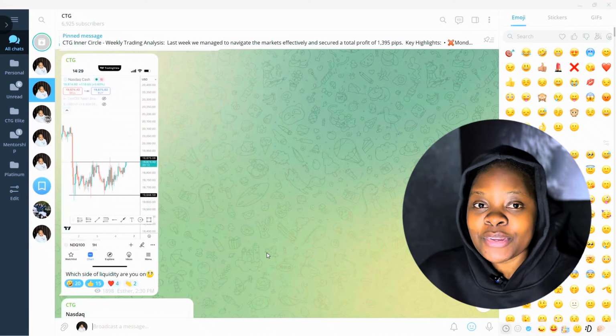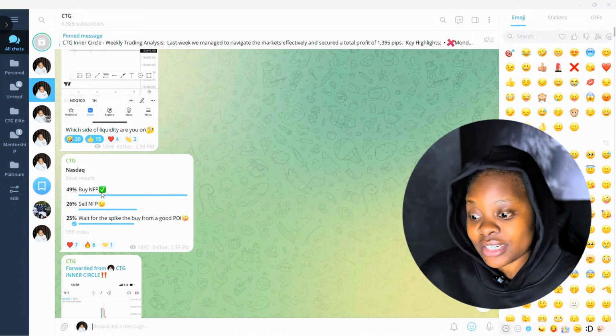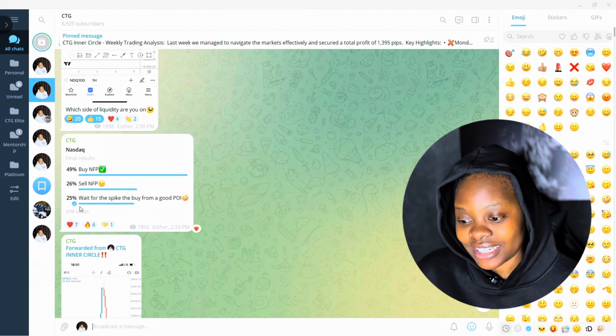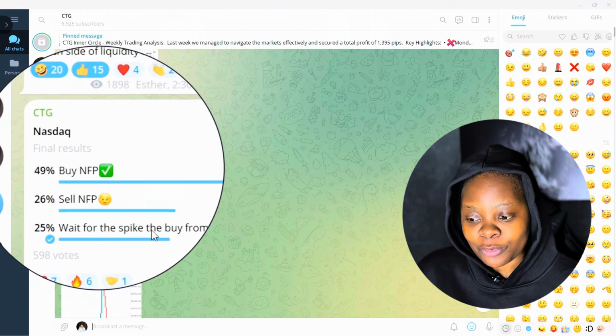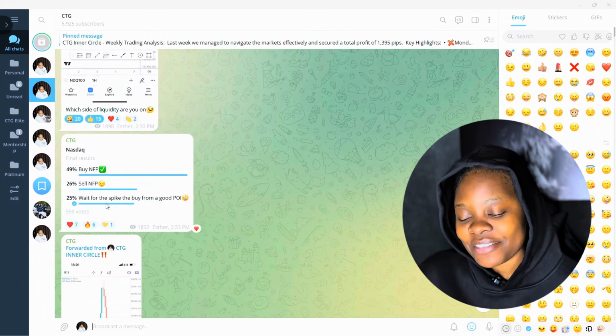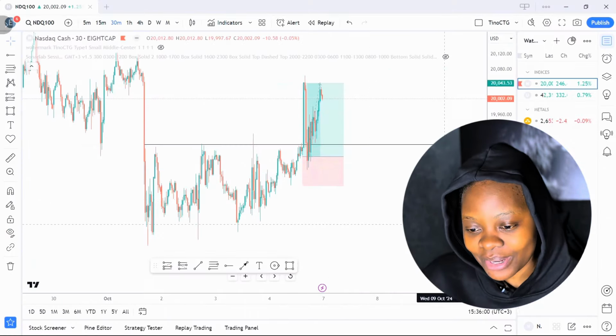So it would have been better for you to wait if you were going to trade Nasdaq at this place. People did vote to say buy NFP, and yeah, it did buy at the end of the day. But you can clearly see my vote right over here: wait for the spike, then buy from a good point of interest. I also voted on this little thing, right? So let's see what the market actually did.